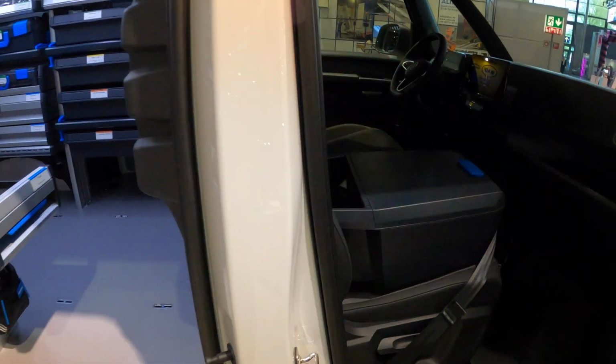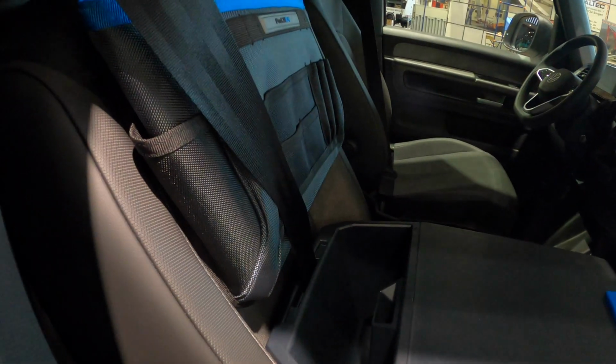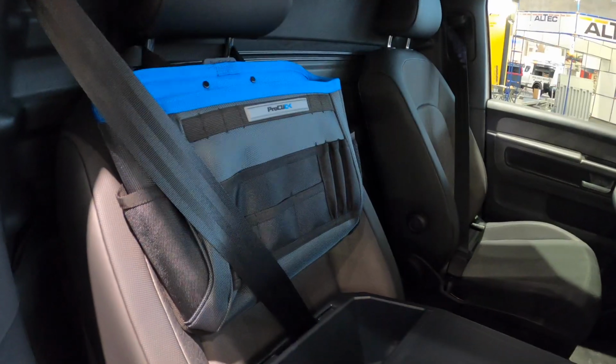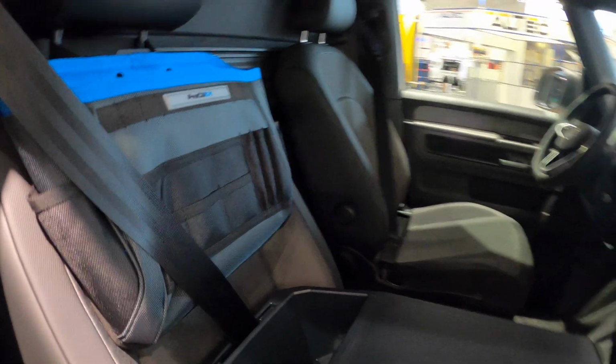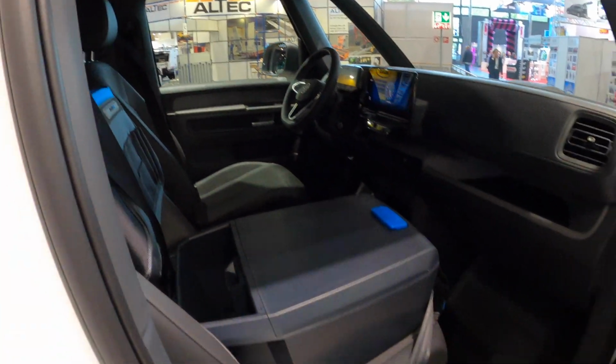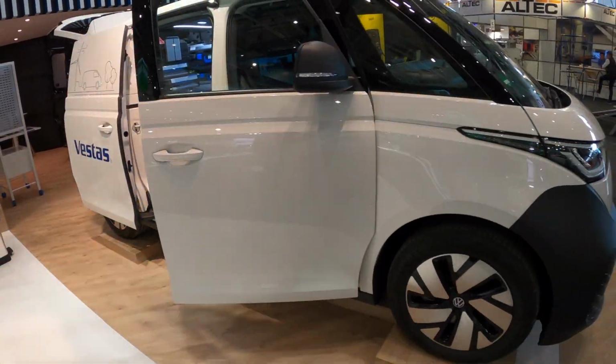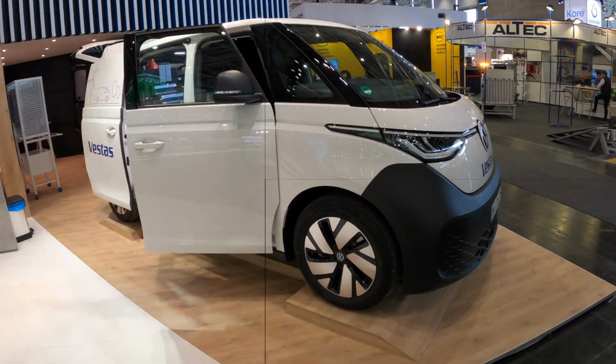And then it has Sortimo box in the front here as well. On the front passenger seat if you haven't got a passenger. And this is the twin seat. Doesn't have the armrests because it is entry-level spec. That's the Buzz with the Sortimo made out for Vestas. Let me know in the comments what you think of that one.